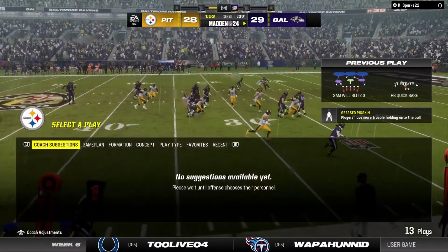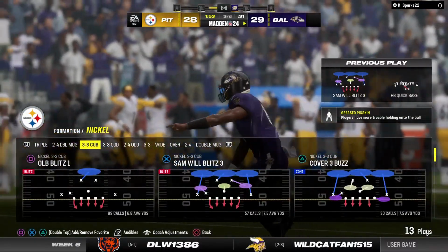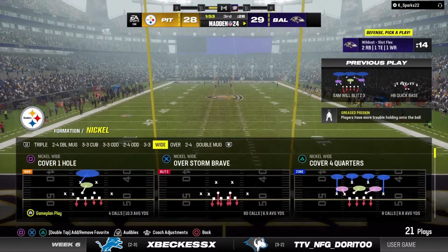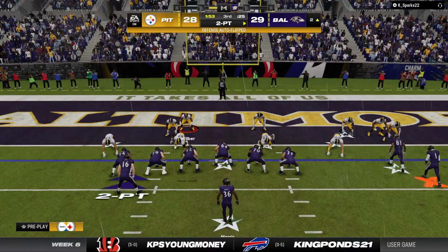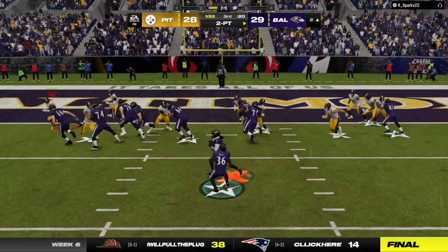Well, we've said it many times. He is always a threat to go the distance anytime he's got the ball in his hands. And on this occasion, he did just that. Well, he's definitely the guy that makes this offense go. And when you're an RB1, running back 1, you've got to be willing to be patient at times as well. Not every run's going to be the home run we saw there. But once you get that opportunity and that opening, you take full advantage.